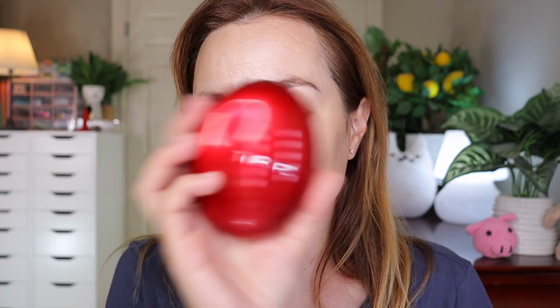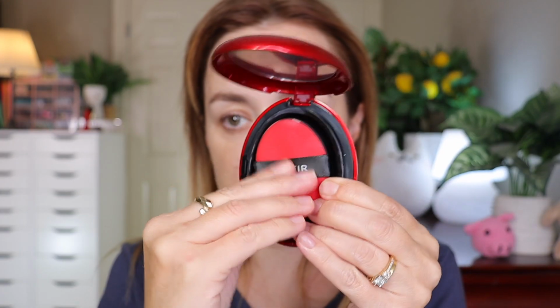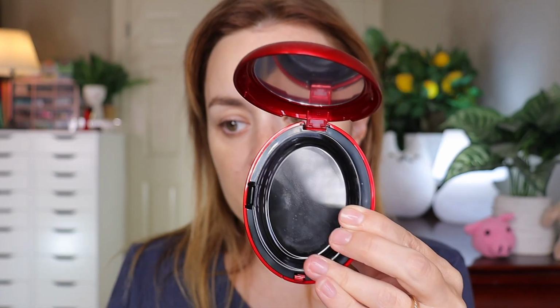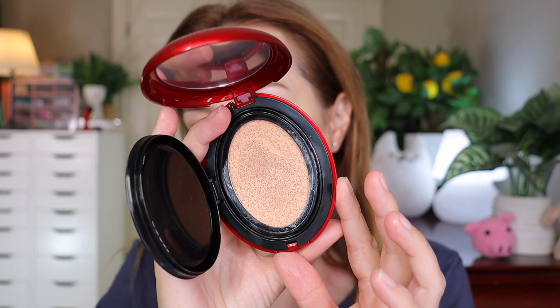Okay, so since this is more of a powder type of makeup look, I'm gonna go in with this TIRTIR foundation. I do have a review on this product, and this went viral from Amazon. I think it went viral on TikTok. So it does come with this little sponge, which people suggest to use. We'll see, we might use it. And I got mine in the shade, it looks dark, but it's 7C Porcelain. So that's what it looks like inside if you have not seen it before. And I will start with this little sponge.